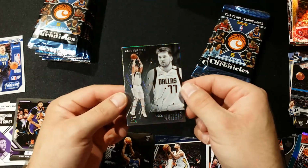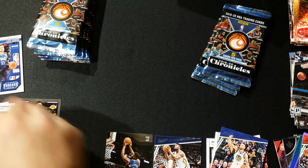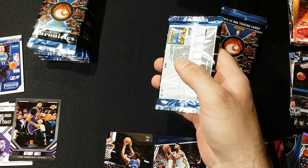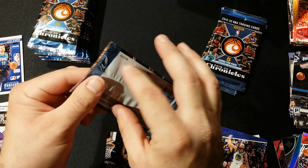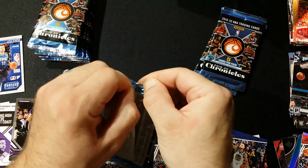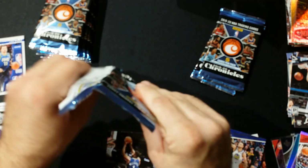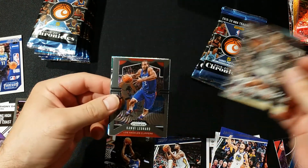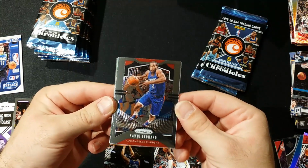Luka in the Essentials. Where's the best angle? Yeah, maybe like that. There you go. Couple of Lukas. He's pretty good. Cheers. I'm going from down here. All right, PJ. PJ Washington Jr. Hey! There it is. Kawhi Leonard Prizm.